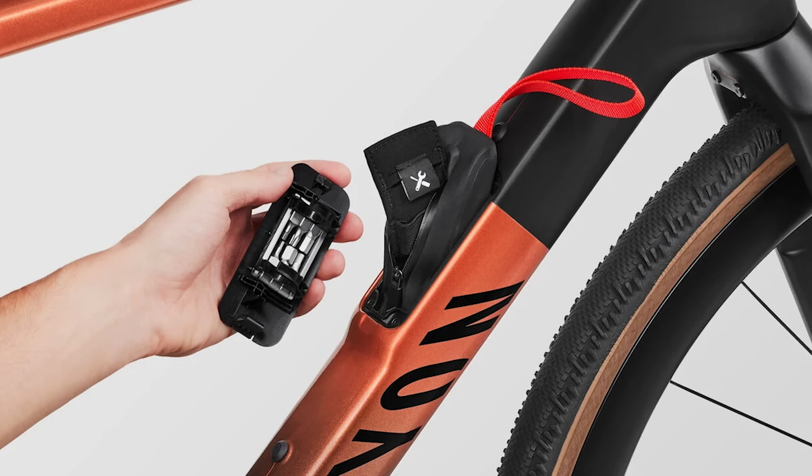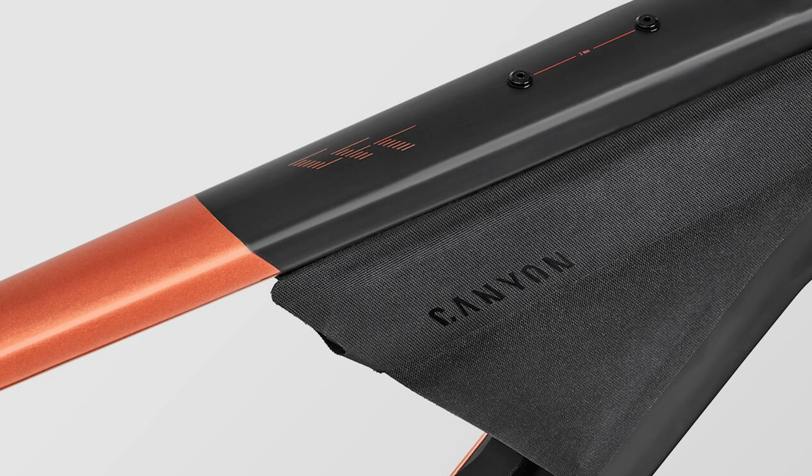They've added some new storage features to the Grail instead. Down tube storage in a small compartment on the down tube that has a small tool pack and a mini pump. It also comes with a strapless frame bag that mounts via Fidlock magnets at the base of the head tube. That does sound amazing.